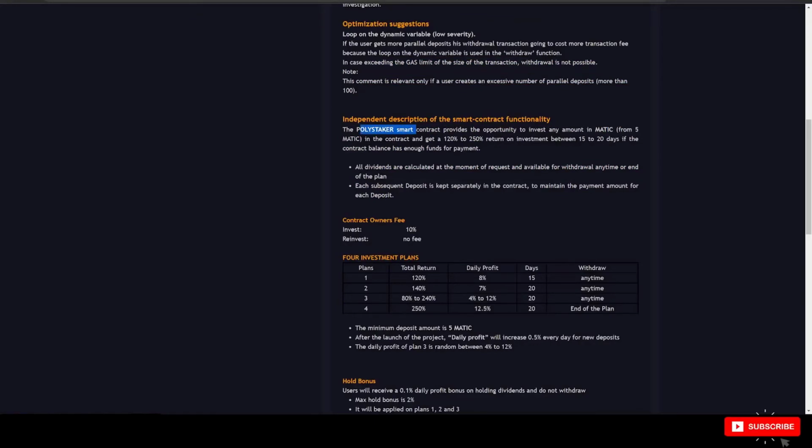So the Polystaker smart contract provides the opportunity to invest any amount of MATIC from 5 MATIC up in the contract and get 120 to 250% return on investment between 15 and 20 days if the contract balance has enough funds for payment. Again, very important to understand that statement here. If the contract balance has enough funds for the payment.